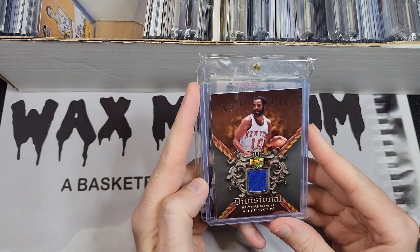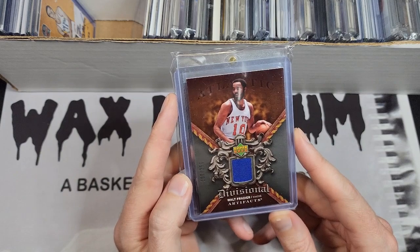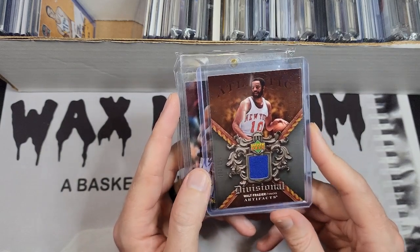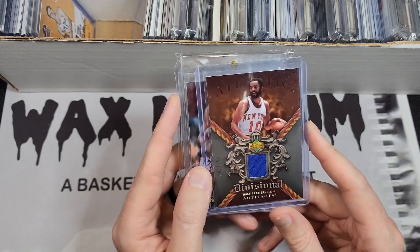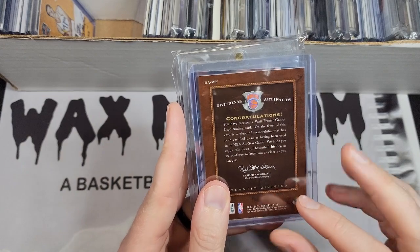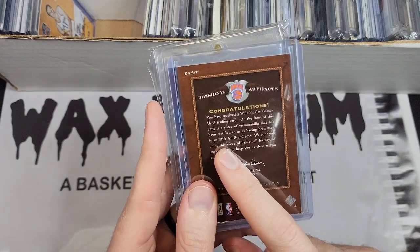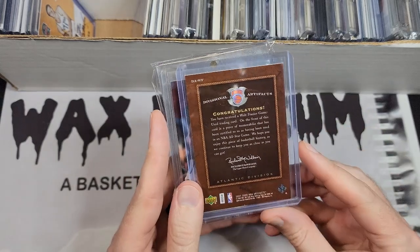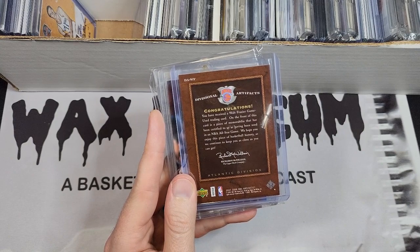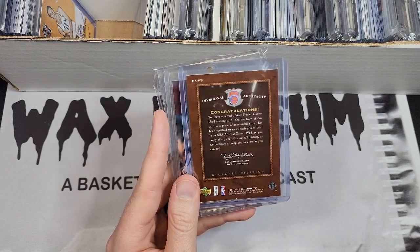Okay, I don't like this design at all. The relics are small. The patches on the patch version are small. I'm not a big fan of this, but the reason why I wanted this card was because if you read the back, it tells us that this piece was used in an NBA All-Star game. And there are some other Upper Deck relics for Walt Frazier that mentioned that as well. I think one of them mentioned specifically it was like the '71 game. I'm not sure that's accurate.